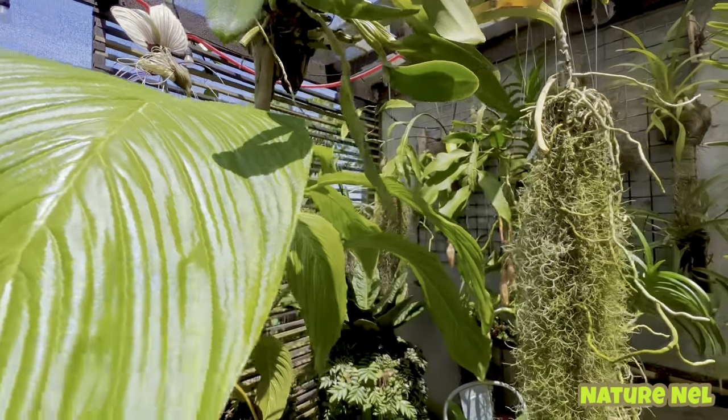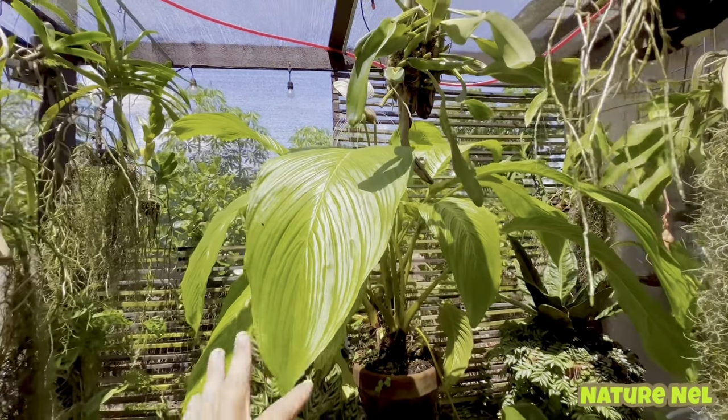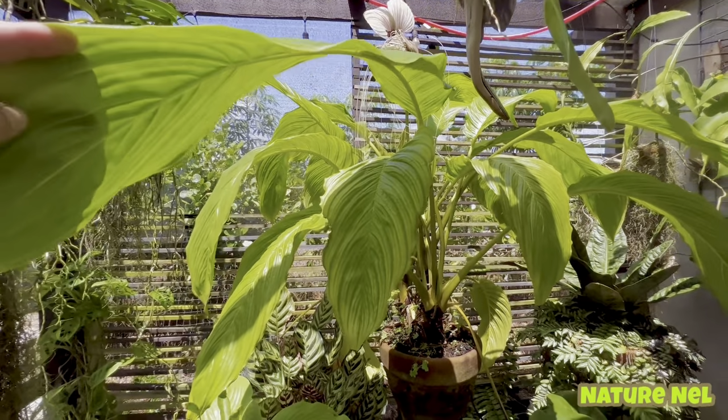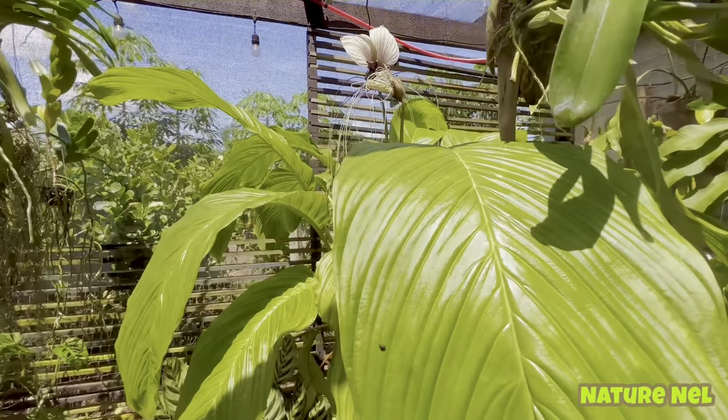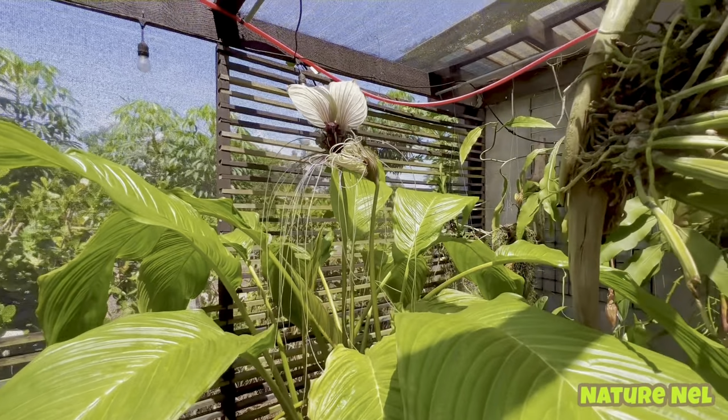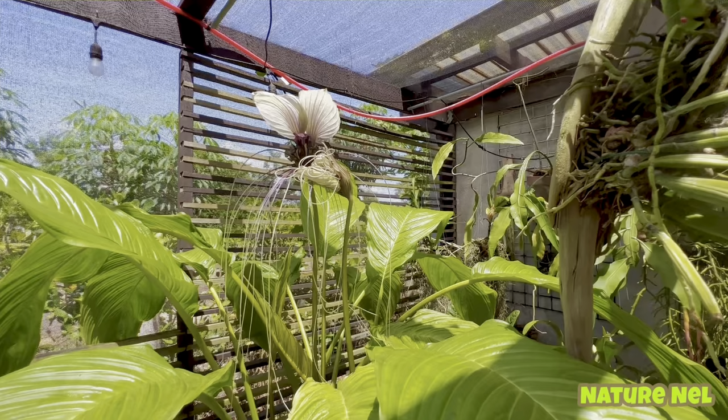I'm on a wide angle and she's still filling up the whole thing. So look how gorgeous she looks. She's very healthy, very green, and the flowers are looking beautiful. And all you need to do is feed her. Every time I feed my orchids, I feed her.